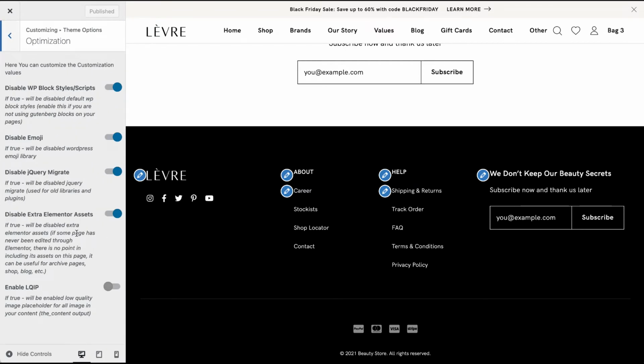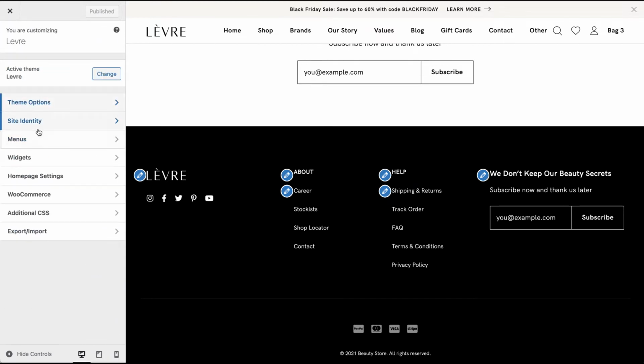Here are some optimization settings. I would suggest you to leave them as they are and proceed with the next part of the settings section.